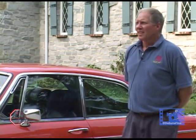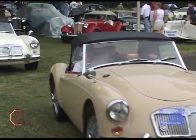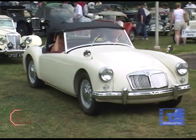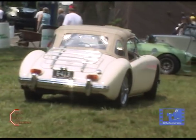MGB production started in 1962. The first one, I believe, was Iris Blue, a pretty car that went out to California, and it's still around. Very nice MGB. It replaced the MGA, also a nice car. The MGA still had a full chassis. Had the pretty rounded lines. There was the 1500, then the 1600, and then the Mark II with the 1622 engine in the MGAs.